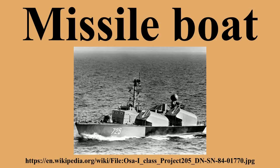The design was immediately followed by the Combattante III, which added 9 meters to hull length but kept the same armament. 43 of this type were produced. A great many other shipyards produced their own versions of the Combattante, notably the Israeli SAAR warship variants. Missile craft have seen action in various conflicts since their development.